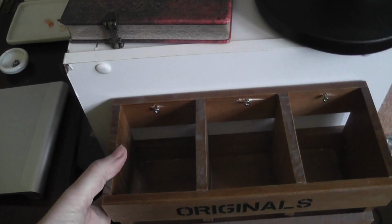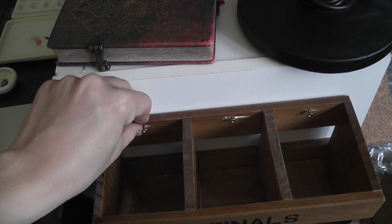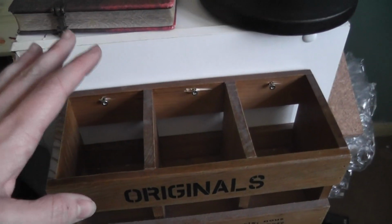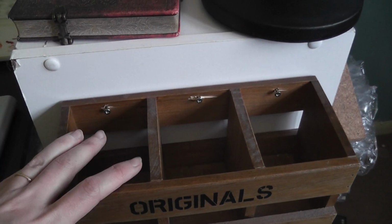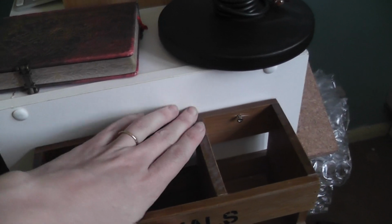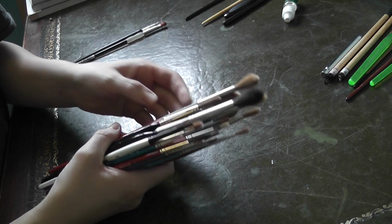This is probably the most bodgy thing I've ever done, but I couldn't get the screws in any further. It's just the angle. I figured that this was a way for me to have things like my most reached for brushes and pens right here. I do need to dust that. There's still dust everywhere.